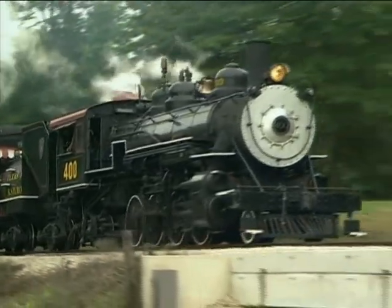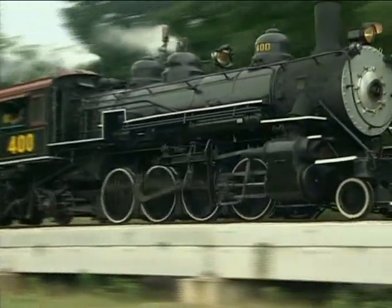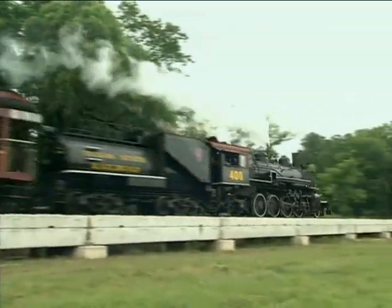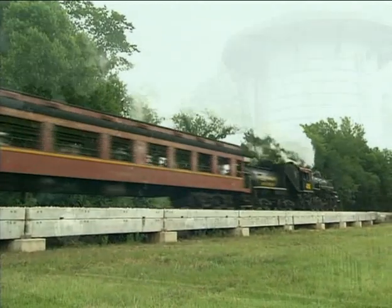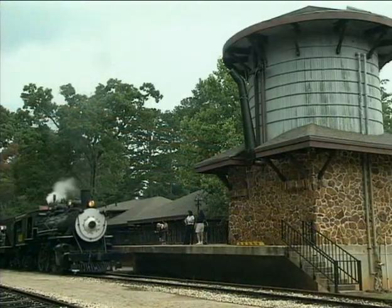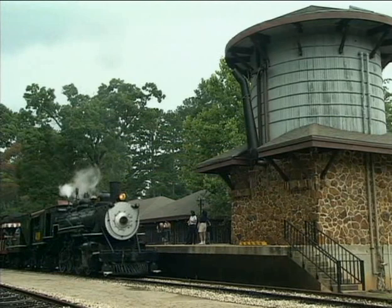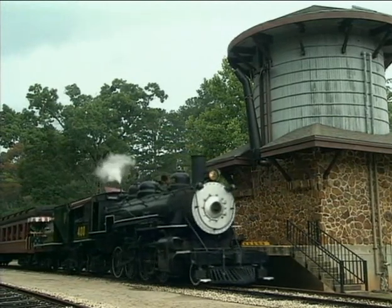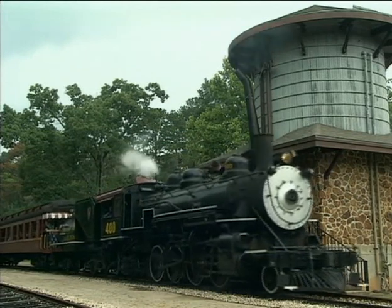Listen to this, the unmistakable sound of the Texas State Railroad's 400. It was built by Baldwin in 1917 and has been making the run between Rusk and Palestine for the past 20 years. Unlike the Marklin model, it has a Vanderbilt tender.